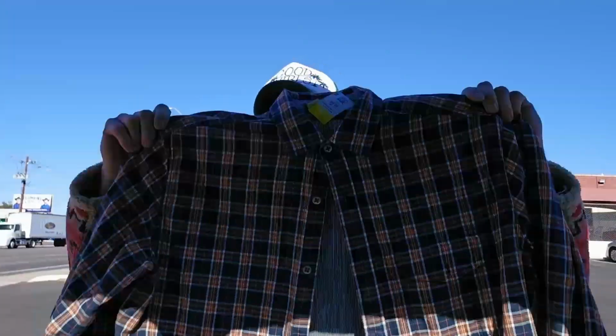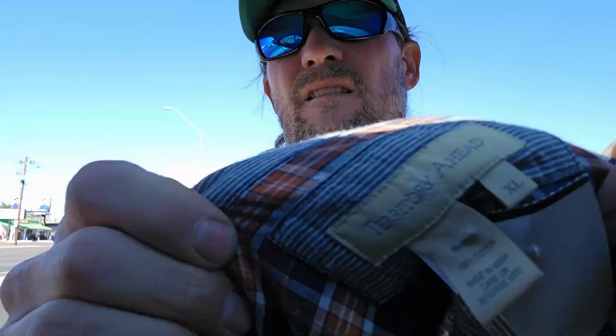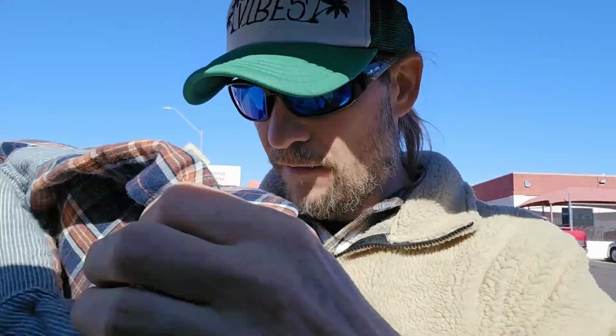Then this one I almost didn't get. I had to think about this one. It's a Territory Ahead. It's a 2-ply flannel shirt, and it's an extra large. Is it? Yeah, it's an extra large. And it was $8.99, half off. Yellow tags were half off, so I paid about $4.50 for it.